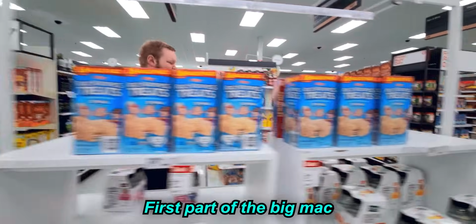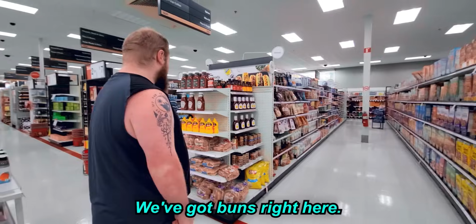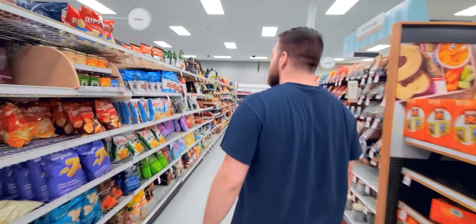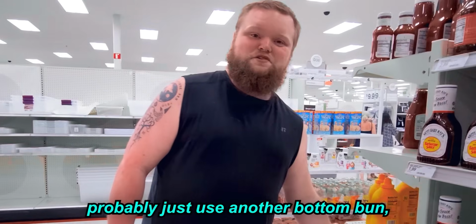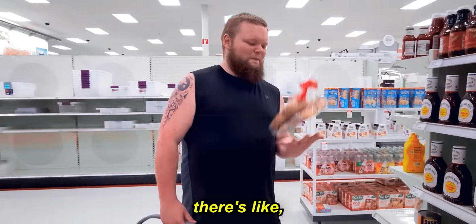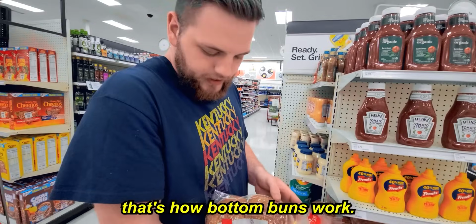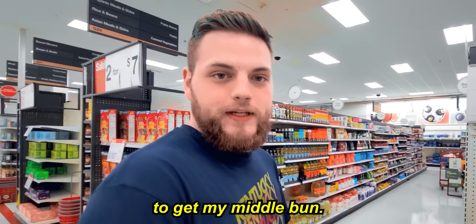First part of the Big Mac, obviously, is the buns. I actually don't know where the buns are, so this should be fun. We got buns right here. Assuming by the chips, it's bread. Yeah, no, I don't know where it is. We'll find it. We need to figure out how to do the middle bun. Probably just use another bottom bun. Just call it a day. There's like some bread. I'm assuming that's how bottom buns work. I could just take one of these and essentially cut it in half to get my middle one.